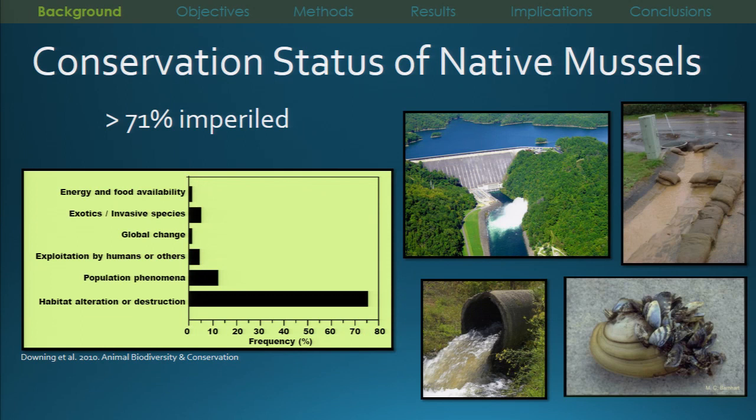Just a word on the conservation status of our native mussel fauna. Bleak comes to mind. More than 71% of our species are considered imperiled. That's either federally or state listed or otherwise of special concern. This is an outdated number from 1993. We've been anxiously awaiting an update, but hopefully it doesn't change for the worse. There are many reasons for their decline, but you can see on this graph that habitat alteration and destruction has been most frequently cited in the literature, and that includes both physical habitat changes like damming and pollutants such as point source and runoff.